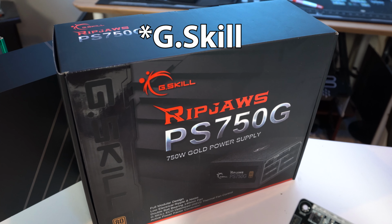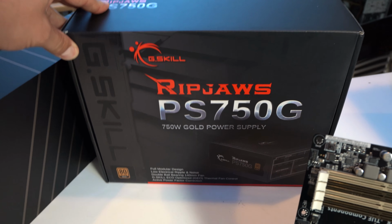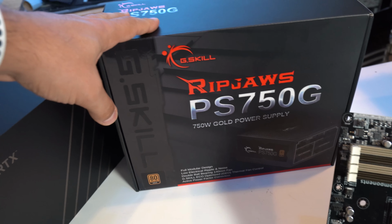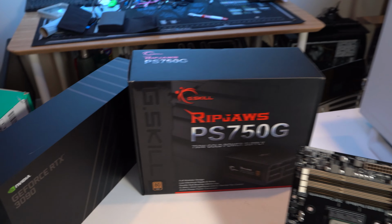750 watts of power should be plenty. This is from Ripjaws, their PS750G. It's 80 plus gold rated. It is fully modular. I think one of the cables in here is ketchup and mustardy, but I hope that's just the Molex connector. Even so, we're building in a case with no side panel window, so I don't know that it matters all that much anyway.